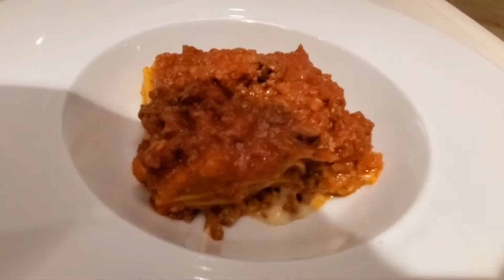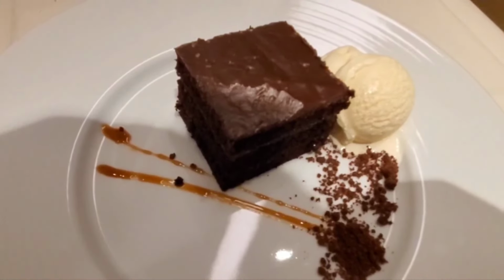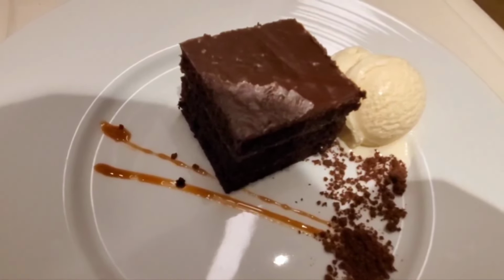All right, time for some lasagna. All right, gonna top this meal off with some chocolate cake and some ice cream. Then it's time for bed.